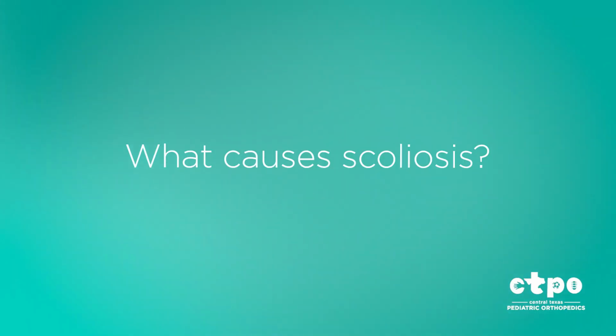We think about scoliosis, or a curve in your spine, as an asymmetric growth of the spine, meaning that while you are growing, your spine is growing in a crooked fashion or curved as opposed to growing perfectly straight. I think the hardest question for people to answer is why that happens. The shorter answer is we really don't know. Most people are diagnosed with an idiopathic scoliosis, and idiopathic means no known cause.